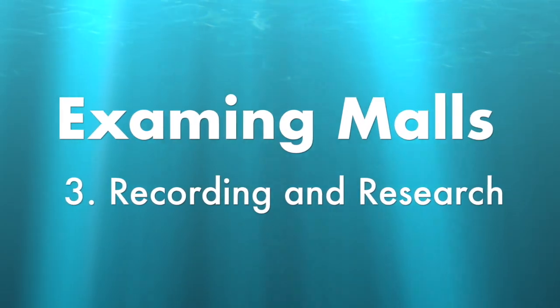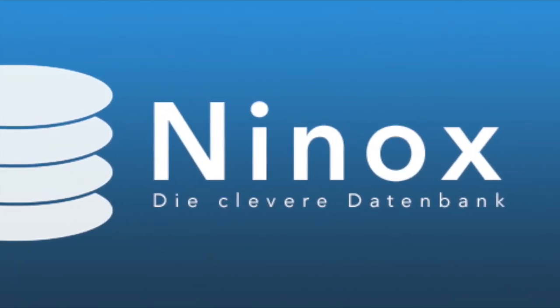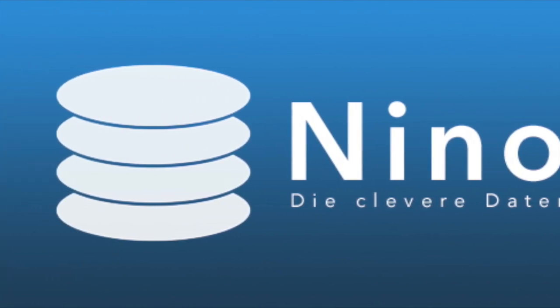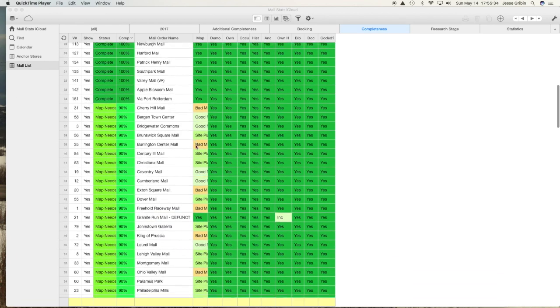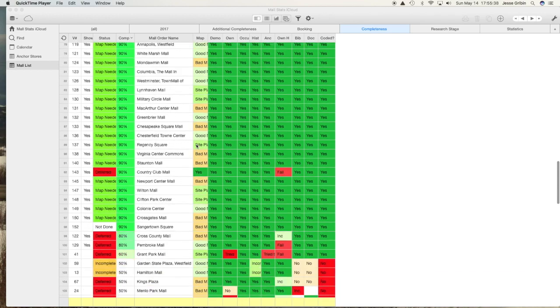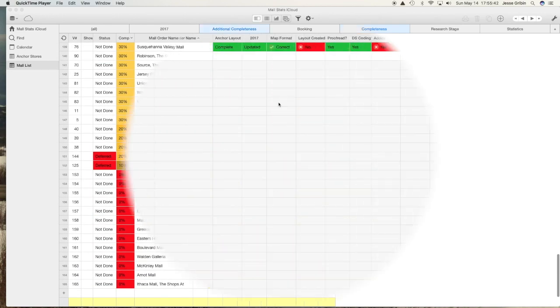And now we come to the boring part. This is the part where we do research and record the information that we found. I use a database called Ninox. To save time and demonstrate how close I am to my goals, the mall list has a set of parameters to show me how complete I am in my own research. As you can see, some malls are clearly more completed than others.